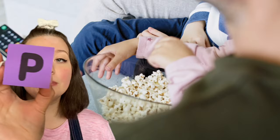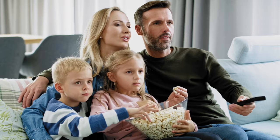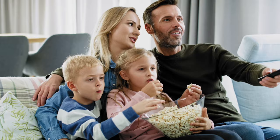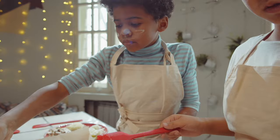P is for popcorn. Popcorn is a yummy snack. Look at this family eating a bowl of popcorn. Mmm, so yummy. Pop, pop. P is for popping. Let's pop bubbles. Pop, pop, pop. Yay! Good job popping those bubbles. Buen trabajo.